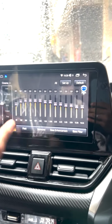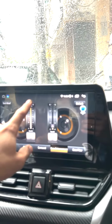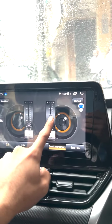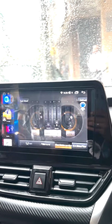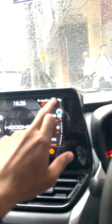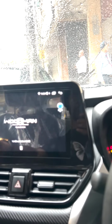Guys, this feature is pretty nice. If you want to increase the bass, you can increase the bass. You can see it. I mean, that's a pretty cool feature, right? And then we'll go back, we'll explore some more apps in here.